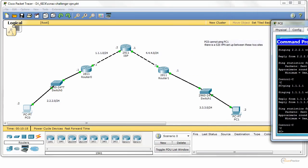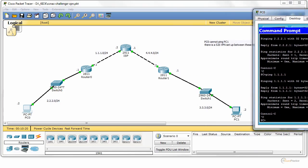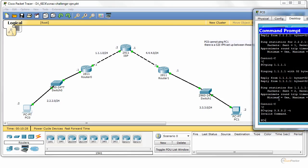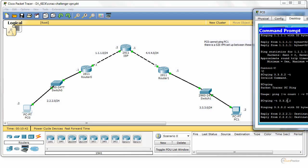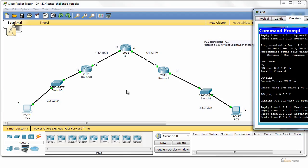Now let's try and ping PC1. Ping 3.3.3.2. It's just stupid Packet Tracer. I think it's ping -t, isn't it? 4.3.3.3.2. Right. Destination host unreachable.